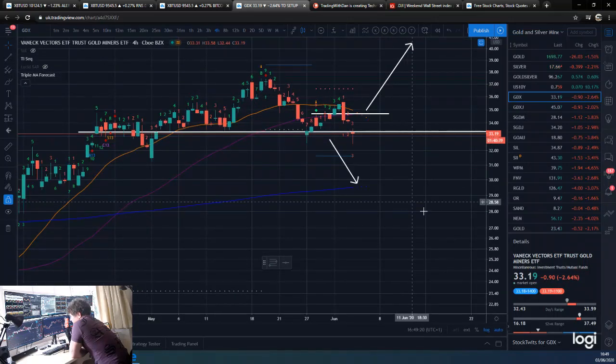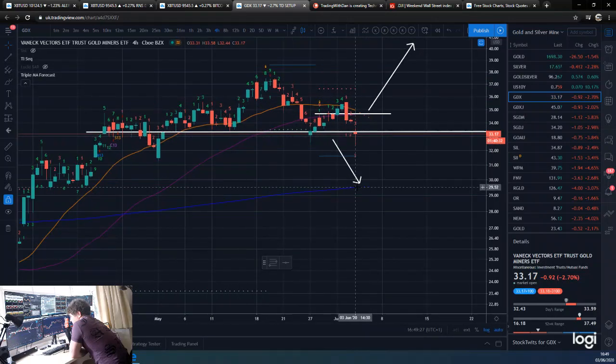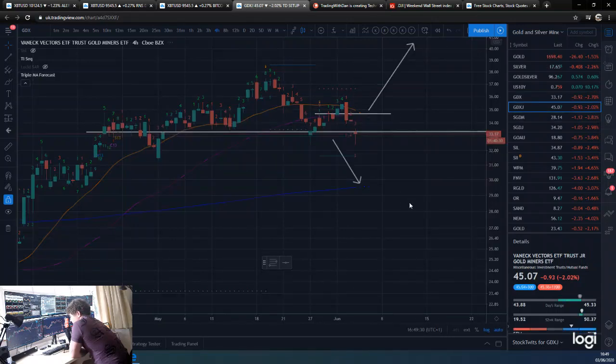So the GDX. So yeah, we had our fake up above there, and now we're actually trading below here. So we're potentially expecting a move down to possibly the 200.